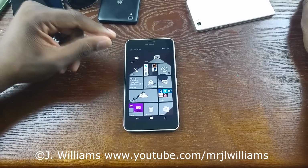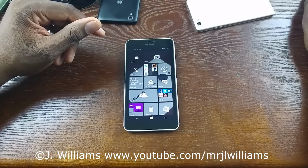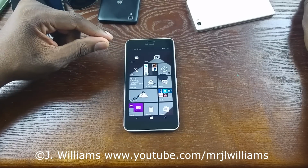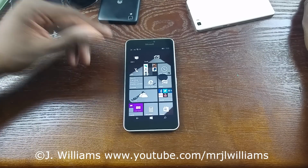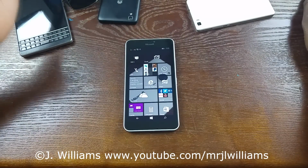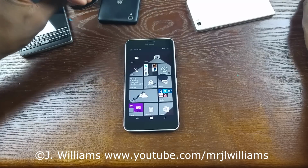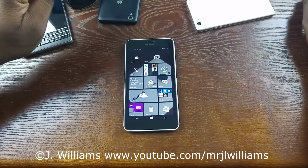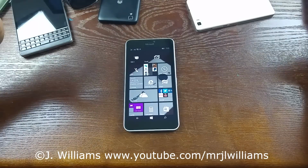Other than that, it has an SD card slot. It comes with 8 gigs of storage. It only has less than half of that available to you, but you do get an SD card slot. You can move things to your SD card, or your applications. It ships with Windows Phone 8.1 Lumia Denim. It has a Snapdragon 400 in it, clocked at 1.2 GHz, and it's a quad core. It says that it's running the Adreno 305.